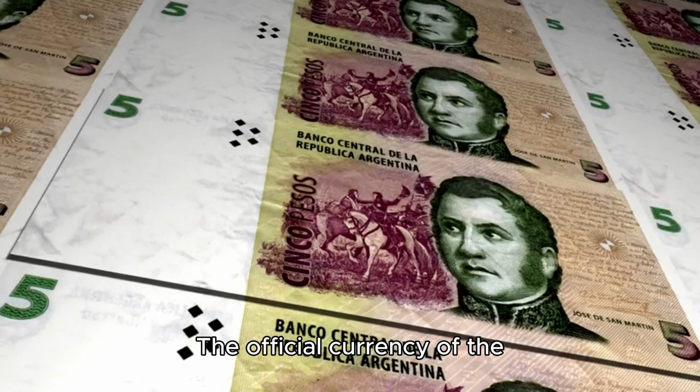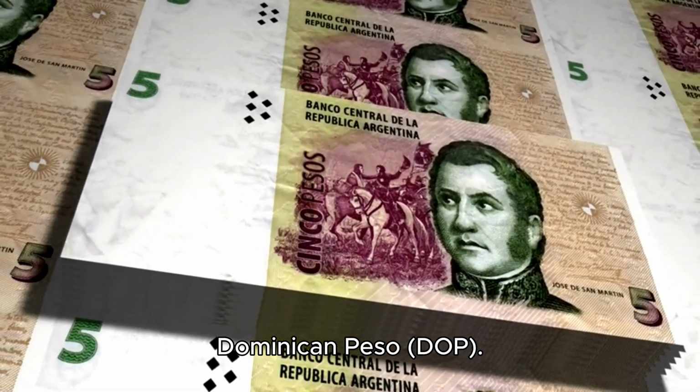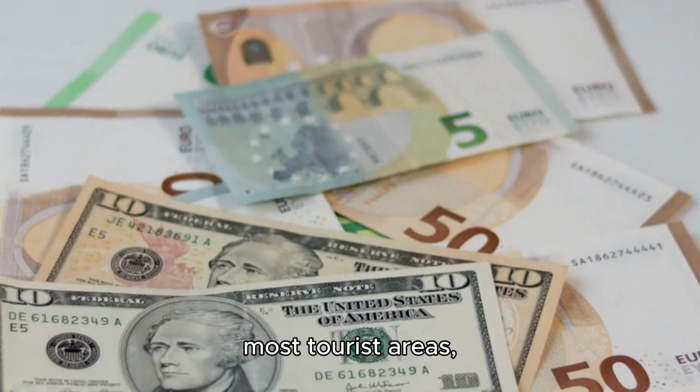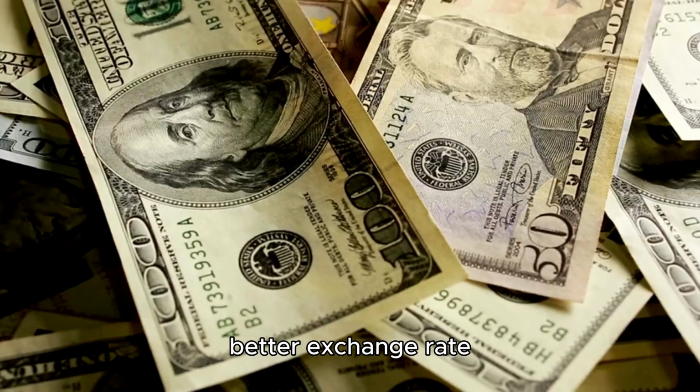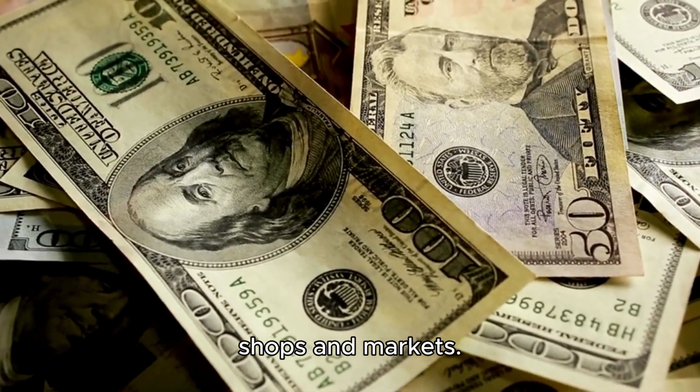3. Money matters. Currency. The official currency of the Dominican Republic is the Dominican peso (DOP). US dollars are widely accepted in most tourist areas, but you may get a better exchange rate by using pesos, especially in local shops and markets.